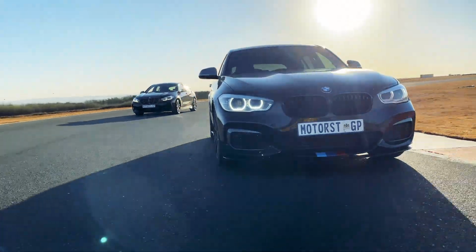You want it to be a front-wheel driven car. In the case of this car, it is xDrive, right? Before we get into the silly stuff, the thing about this car is an M135 has always been a baby M performance car, not a baby M car. Let me justify what I'm saying.